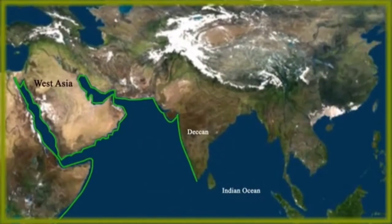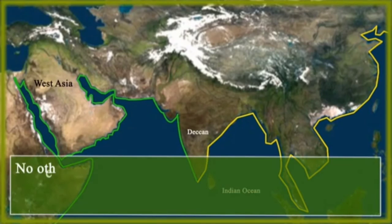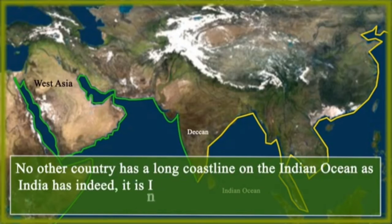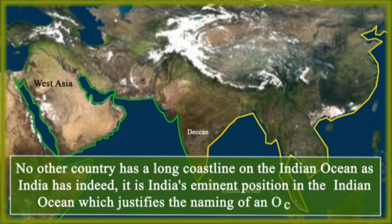No other country has a long coastline on the Indian Ocean as India has, and indeed it is India's eminent position in the Indian Ocean which justifies the naming of an ocean after it.